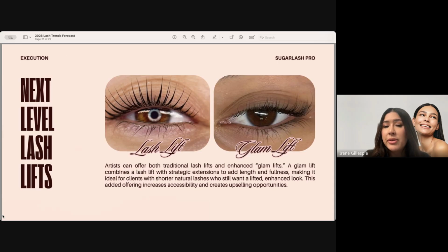Next level lash lifts. You can do just a traditional lash lift, or you can offer an enhanced glam lift. A glam lift combines a lash lift with strategic lash extensions to add length and fullness, making it ideal for clients with shorter natural lashes who still want a lifted, enhanced look. This added offering increases accessibility and creates upselling opportunities.